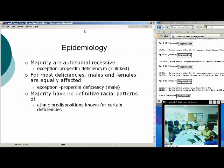Okay. So the majority of complement deficiencies are autosomal recessive. The exception here is properdin deficiency, which is X-linked. In most deficiencies, males and females are equally affected, except again properdin, which is X-linked and affects males. And the majority have no definitive racial patterns. However, I'll mention later on that there are some deficiencies where certain ethnicities are more likely to have the defects.